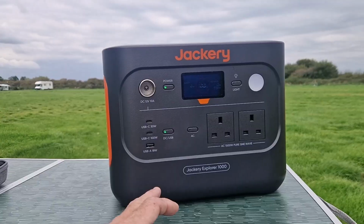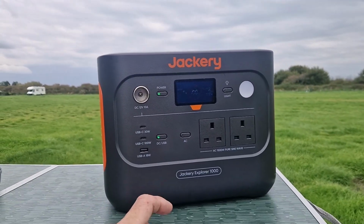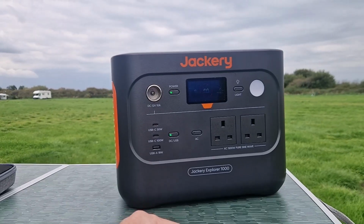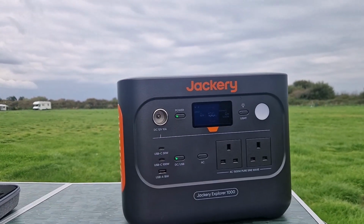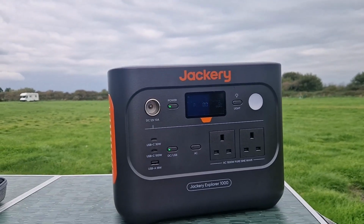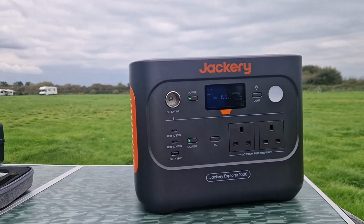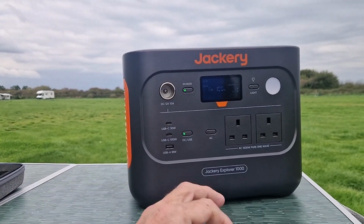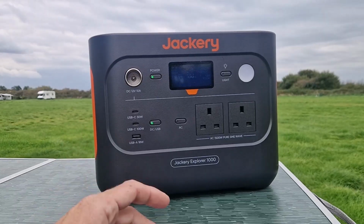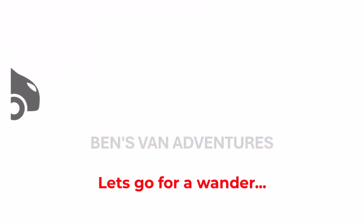And I bought this because I've noticed that the van doesn't provide enough power for me to run an electric kettle or recharge my laptop. So this is the solution. Now I don't have any solar panels yet. They're about £200 for the 100 watt ones. So that's the next purchase, maybe next month. But this will change the weekend for me because it means I can recharge all of my equipment and also put the laptop on later.